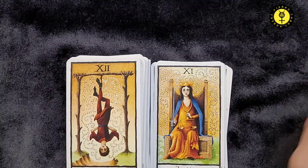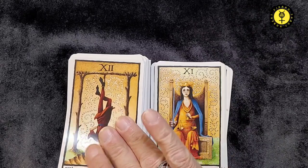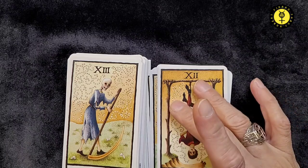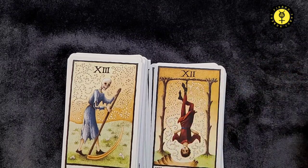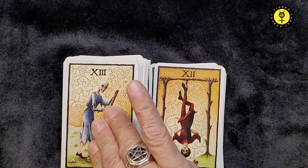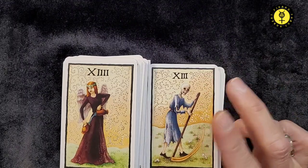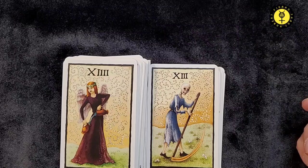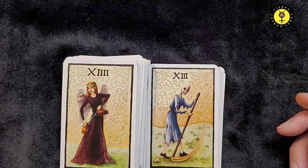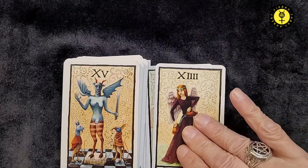It's a personal thing. The Hanged Man. Death. D, if you're watching this, what is your opinion of this deck? By the time this airs, I will probably have spoken to you in person about it, though. Temperance. The Devil.